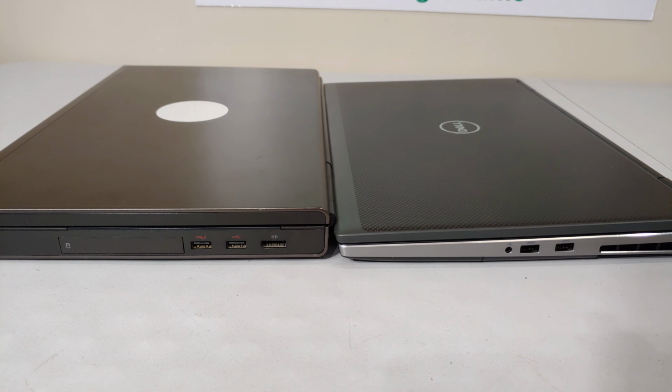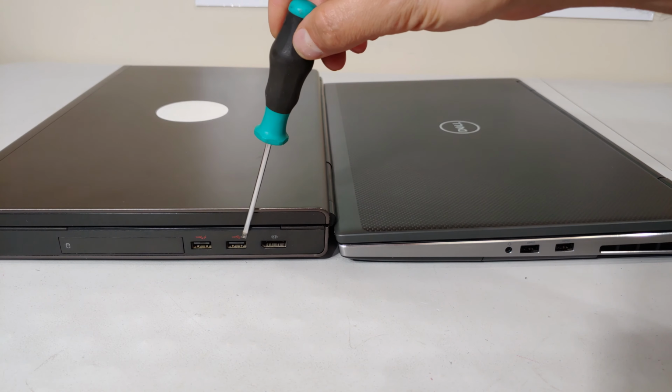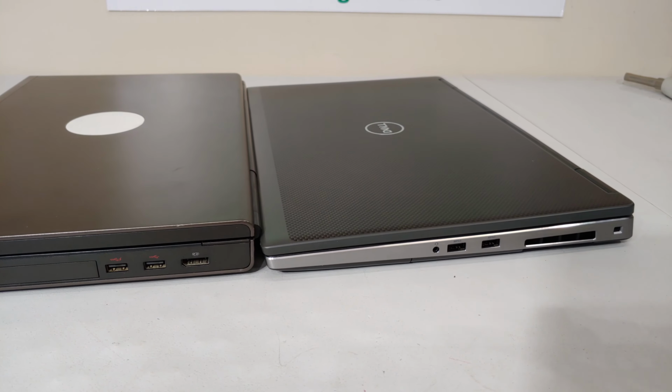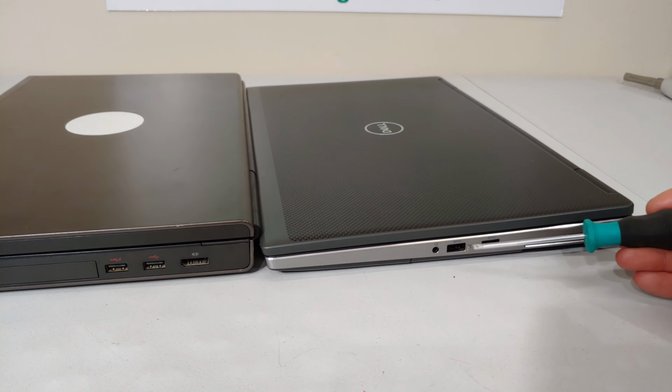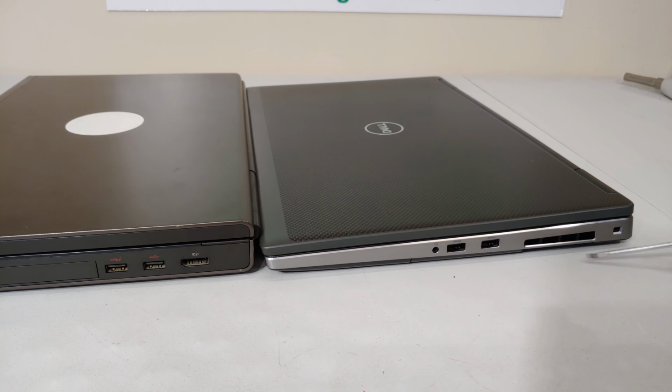Right, looking at the side, here you have your USB with power share, USB, display port, wireless on or off. On the new one, you've got your headphone jack, USB with power share, USB with power. There's a vent, and there's just for your lock, your wedge lock.